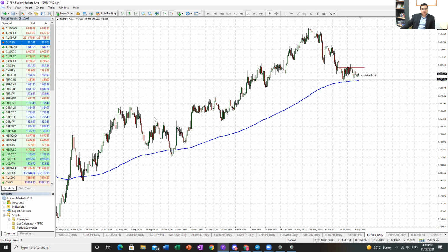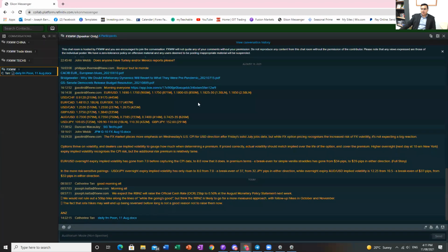What about if it closes above? Yeah, no, I really want to see a break above that high there, more so than anything. Has to be that high. Okay. It's really what I want to see. Now, like I said, I'm not looking to take any more trades as it is.